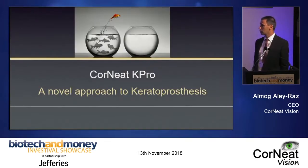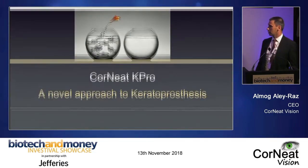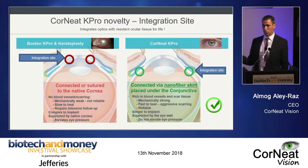We are trying to solve this from a totally different angle. Basically, unlike all previous solutions, including the biological tissue, which try to attach something to the corneal tissue, the native cornea, an area that, as I mentioned, lacks blood vessels, fibroblasts, and vascularization, and heals very poorly.